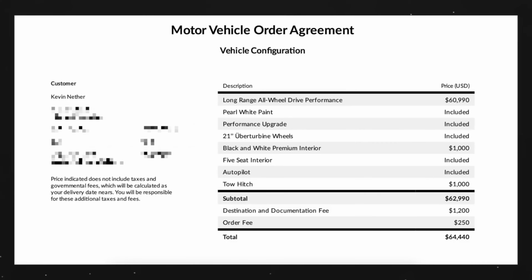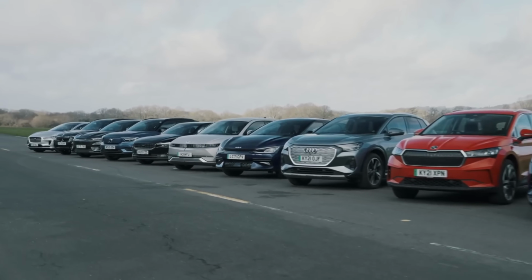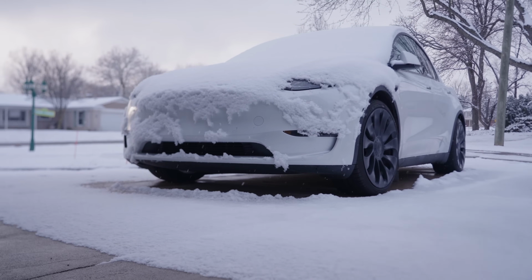Now fasten your seatbelts as we veer towards the often overlooked topic of insurance and repairs. Embrace yourself. Insuring a Tesla can be pricier than what you'd expect. When I made the switch to a Tesla from my gas-powered car, my insurance premium spiked up by $80 per month. And compared to many other EVs and cars within the same price bracket, Tesla tends to be on the costlier side.